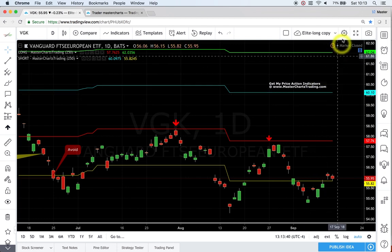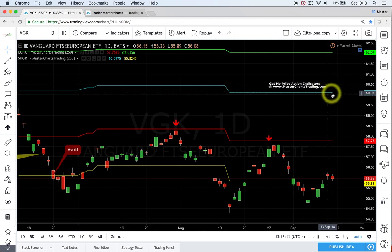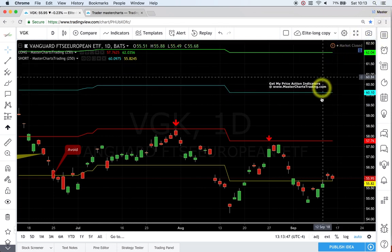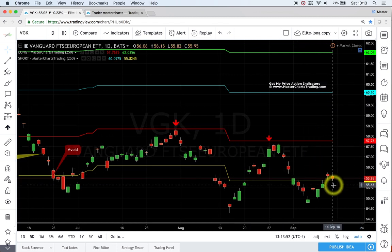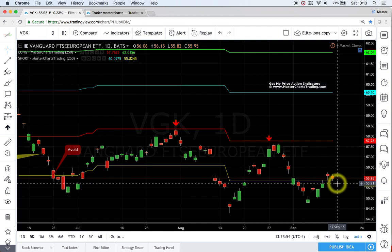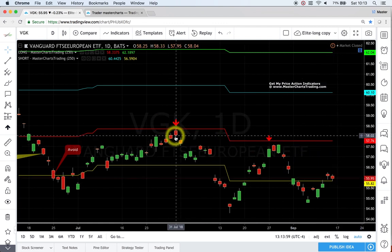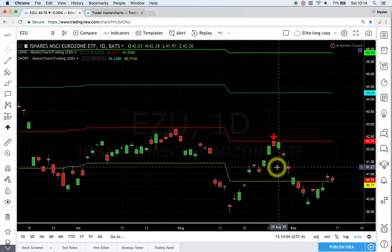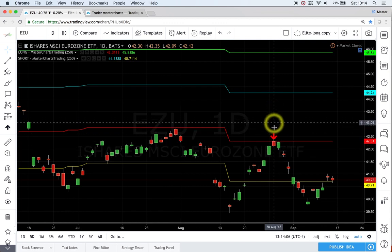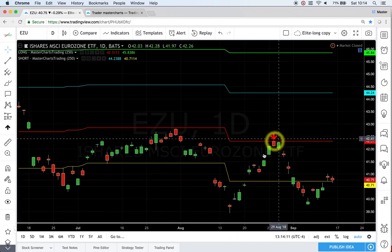And then once that happens, we can say, okay, we're now very likely in an uptrend, and we can continue looking for buying opportunities. This chart to me looks like a downtrend, and I would be looking to sell it, to short it. So a couple of decent opportunities. It's a little bit more obvious if I go to EZU, and you can see a very clear example of what I mean, how price really behaves in a certain manner.